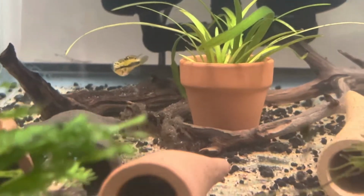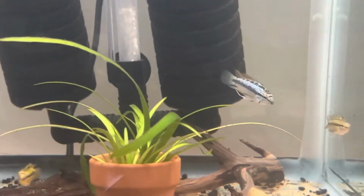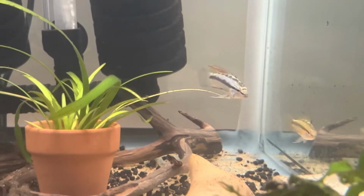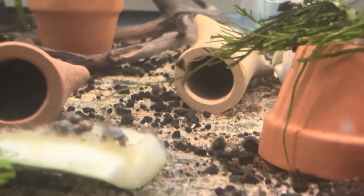In this tank we have the Apistogramma trifasciata. The males are coloring up really nice. That's the dominant male right there. Really pretty fish. I got 2 males and 2 females. Can't wait to get these to start spawning also.